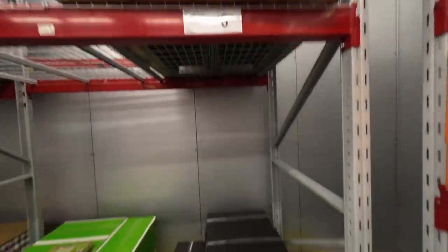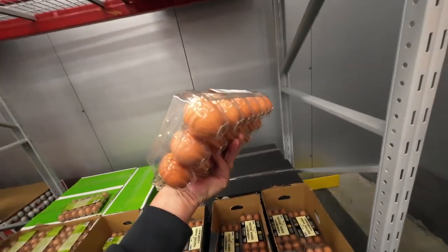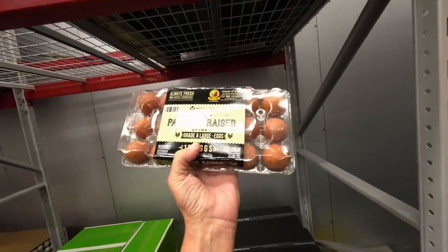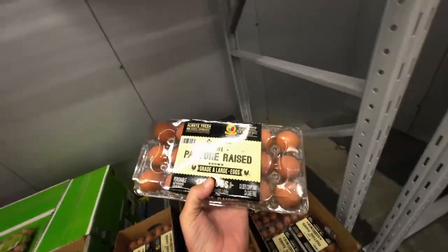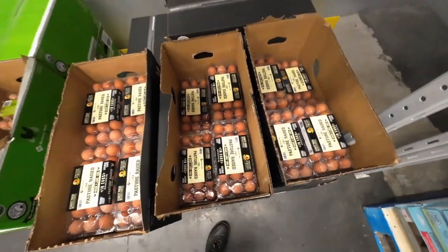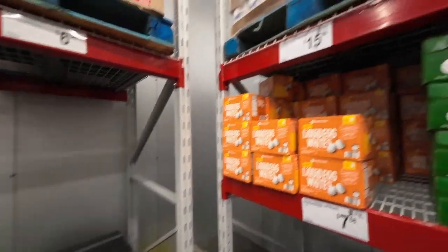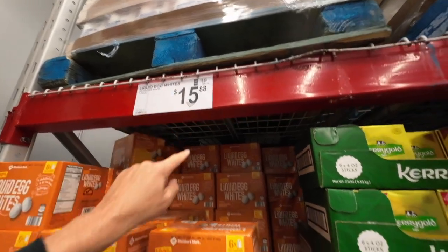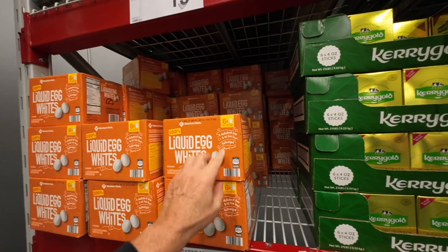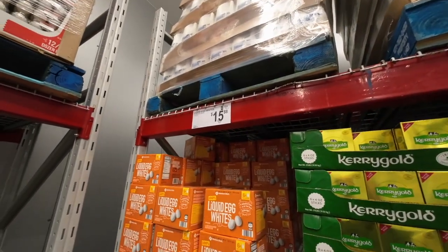$6.34 for these. Oh, and you get 18? You know what? That's almost affordable, right? That's not bad. $6.34 for 18 of these guys. I like these. Pasture-raised. I still don't know the difference, but they just look like eggs to me. But my wife likes the brown. But the prices have come down. Here's liquid egg whites, $15.88, and you get 6 pounds? Holy smolies, that's a lot. I think that's really good.